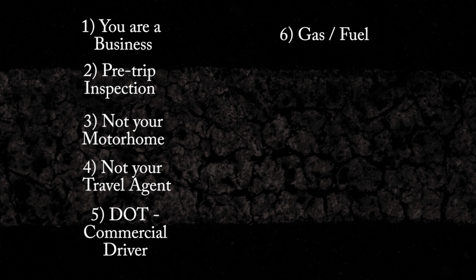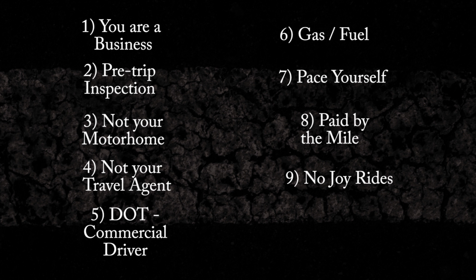To recap, you are a business. Pre-trip inspection. Not your motorhome. Not a travel agent. The DOT. Gas and fuel. Pace yourself. Paid by the mile. No joyrides. And getting back. Wow, that is a lot to know and be ready for.